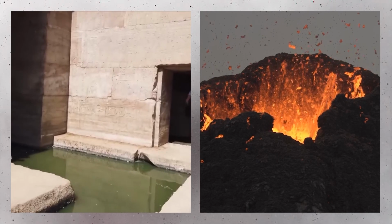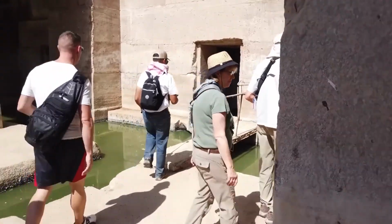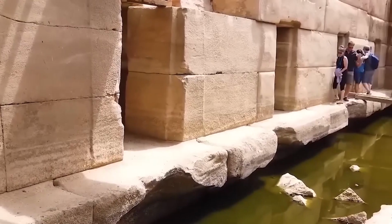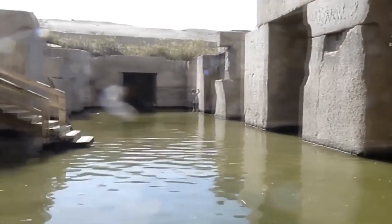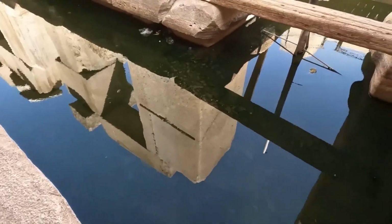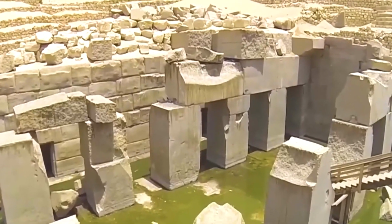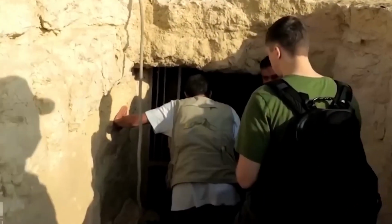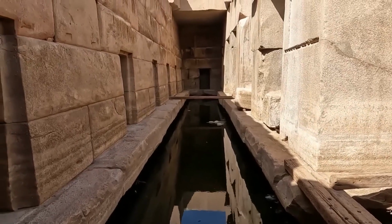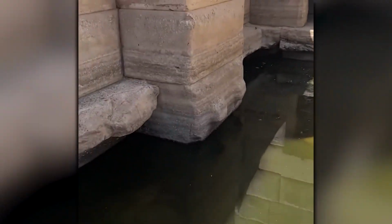No volcanic activity explains the water's pressure, yet it flows like a geyser. Westerman's team found no pipes, but the water moves as if guided. Is this hydraulic tech from a lost era? The lack of carvings feels deliberate, like someone erased its story. This place raises hard questions. Who built it? Why hide it underground? What's powering that water? The Osiran's secrets are locked in its flooded depths, daring us to dig deeper.